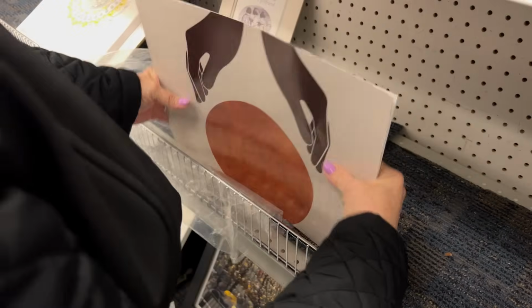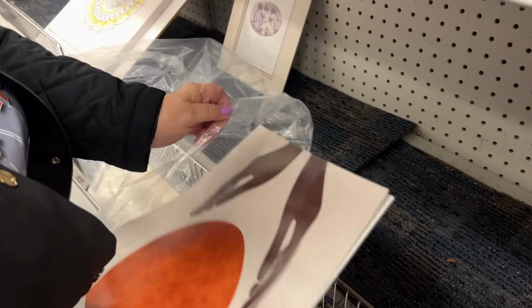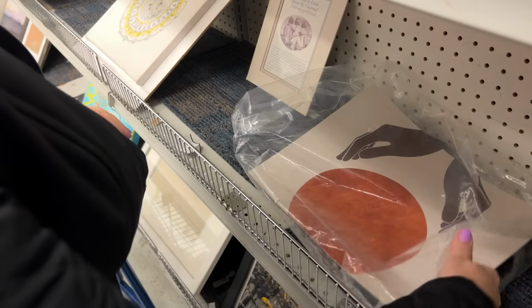All right, let's carefully put them back in their bag, and maybe somebody who knows what they are. We could look them up, but the quality is not there, and I couldn't sell them like that.